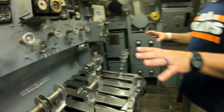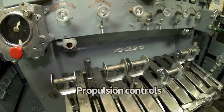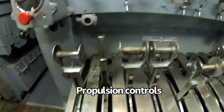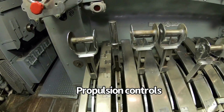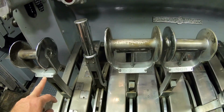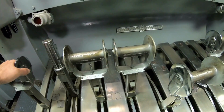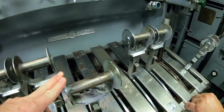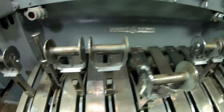This is the generator, right? Has to be. Yeah, look at all the amp meters. Port reverser. Electric. Generator. Generator 3. I don't know.